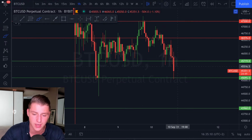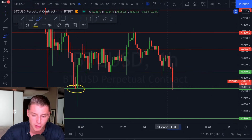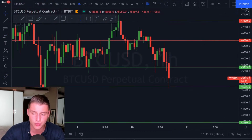So yeah, looks pretty interesting. Bitcoin in the meantime, like I told everyone before, this horizontal level of support is an extremely strong level of support, and you can see it already. It is providing a very strong bounce of already 0.7% here. So yeah, very strong level of support.